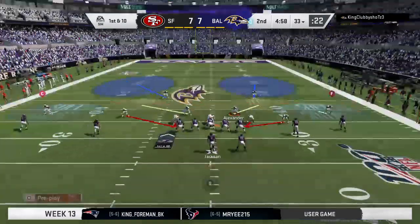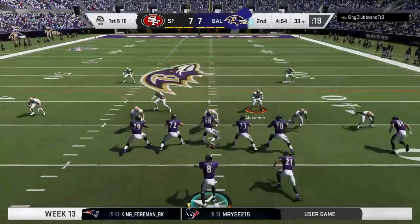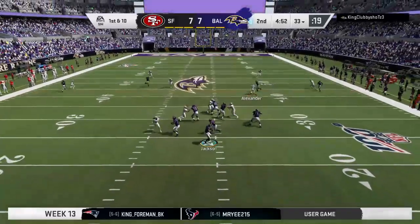It's our time. It's our time. Right there.